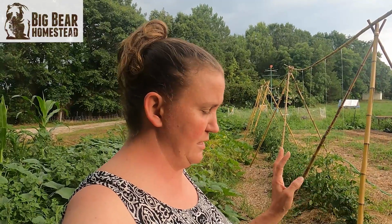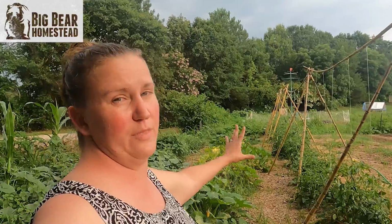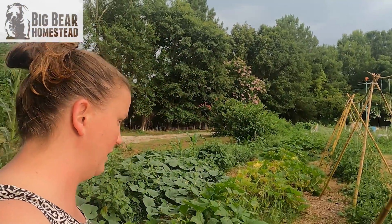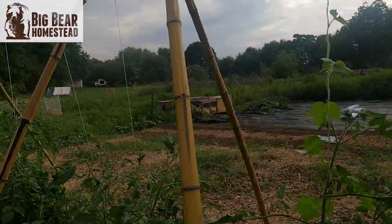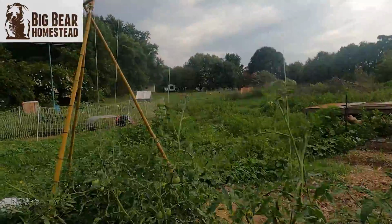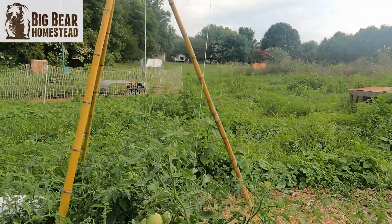But it looks like, if I remember correctly, these couple of plants here at the end were actually determinate tomatoes. So I really don't necessarily have to tie them up as much as I have to worry about the ones further down the line. But I will tell you, they are doing amazing. They're definitely climbing up the strings.